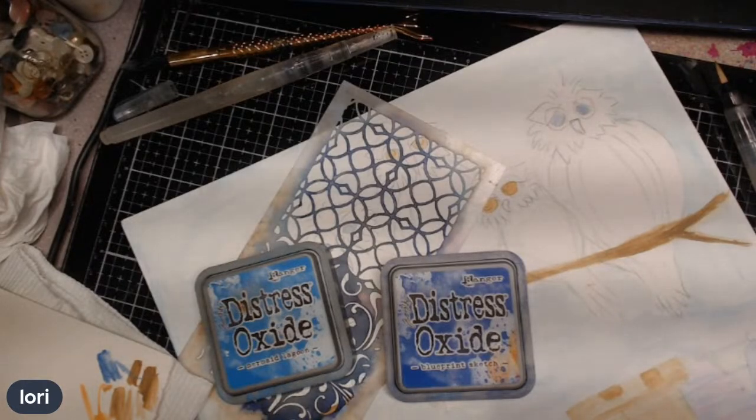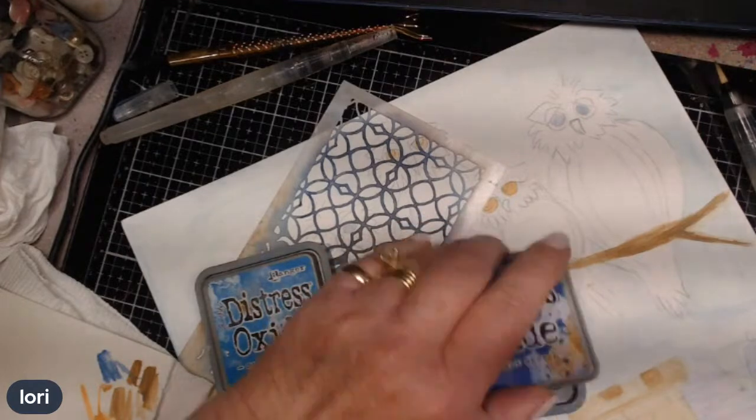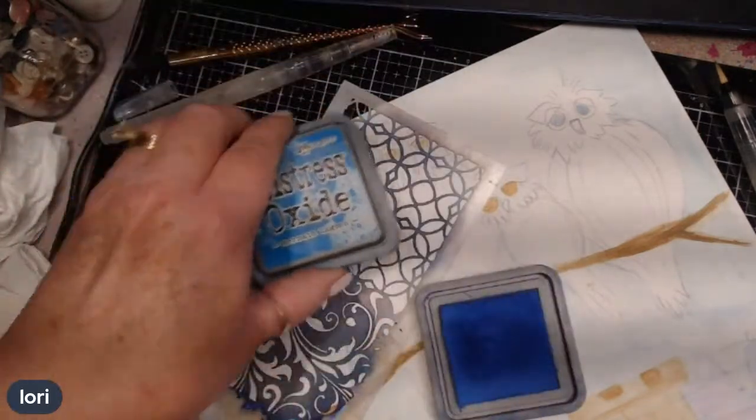Hey, Stitchit, good morning. I'm going to move my mouse and hope he behaves. Doesn't give me any issues. You're cleaning? Oh, that's a dirty word in my vocabulary.